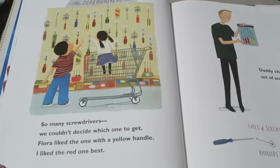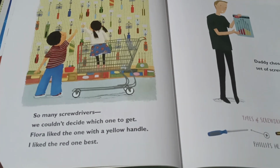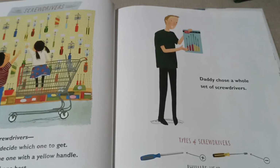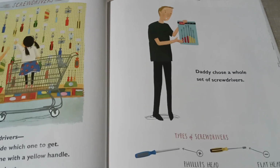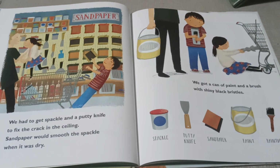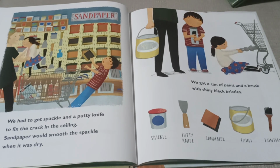So many screwdrivers, we couldn't decide which one to get. Flora liked the one with the yellow handle. I liked the one with the red. Daddy chose a whole set of screwdrivers. We have to get spackle and a putty knife to fix the crack in the ceiling. Sandpaper will smooth the spackle when it is dry.